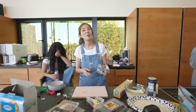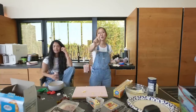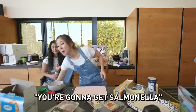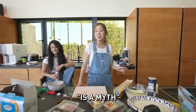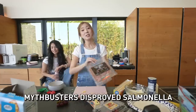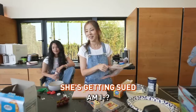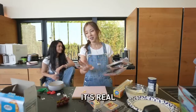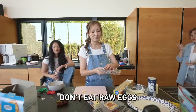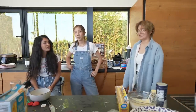That's what I always do with my mom's cookie dough and anything. Stick my finger in there. And she's like, you can't put it in there, there's raw eggs. And I said, I don't care. She's like, you're gonna get salmonella. And I was like, salmonella is a myth. It doesn't exist. Yep, Mythbusters disproved salmonella. That's a lie. I think you actually can, right? She's getting sued. No, it's real, it's real. Don't eat raw eggs. It'll kill you.